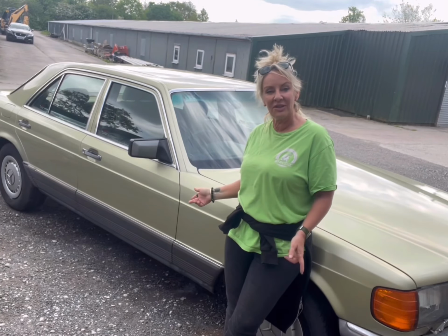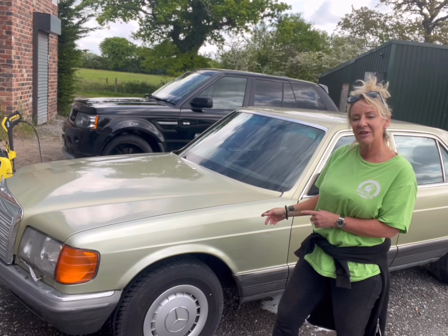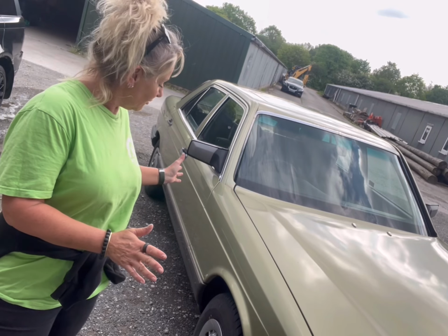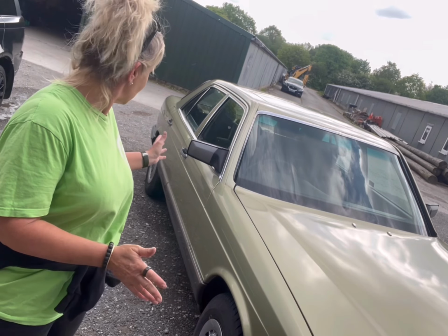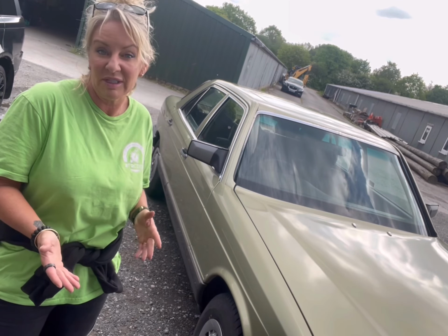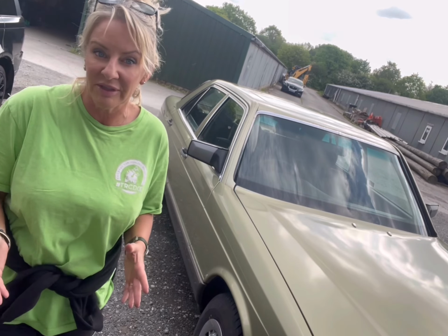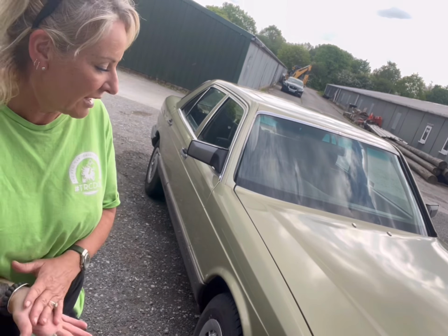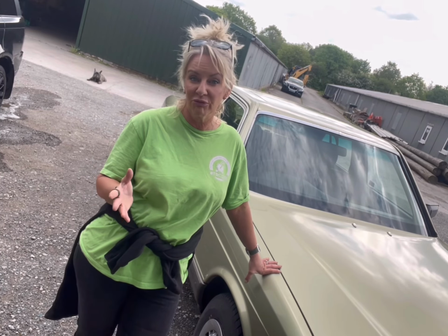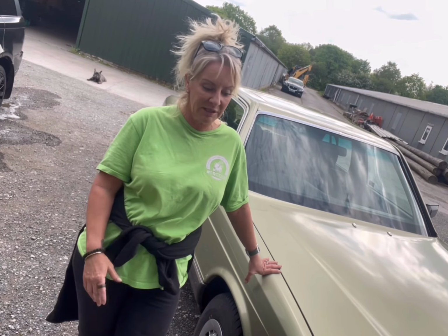Finished in thistle green, except for this wing, which isn't quite finished in thistle green. So it seems a straight car. Panel fit's all good. It's an 80s Merc, so a couple of the arches are waving at me, which is normal. It just comes down to the standard work that's been carried out rather than if any work's been carried out to the arches. So a little bit of remedial paint work and tidying a couple of arches looks to me to be all that it would take really to tidy up cosmetically.